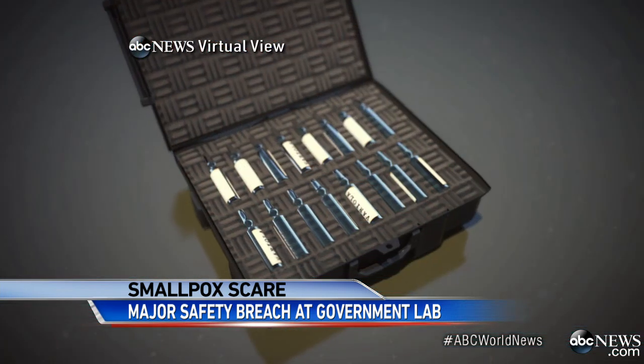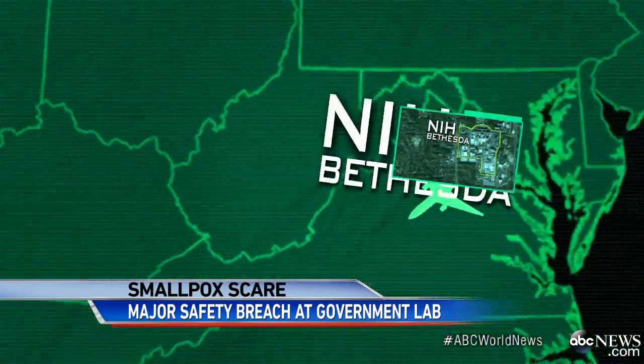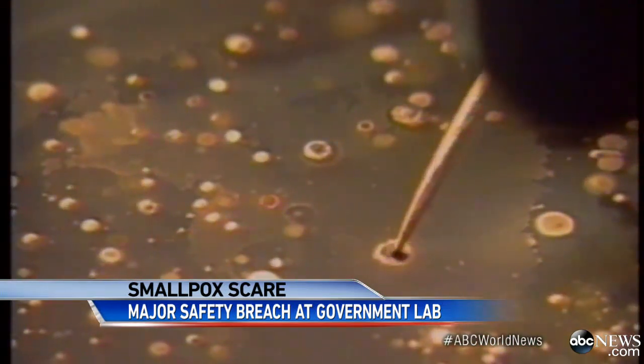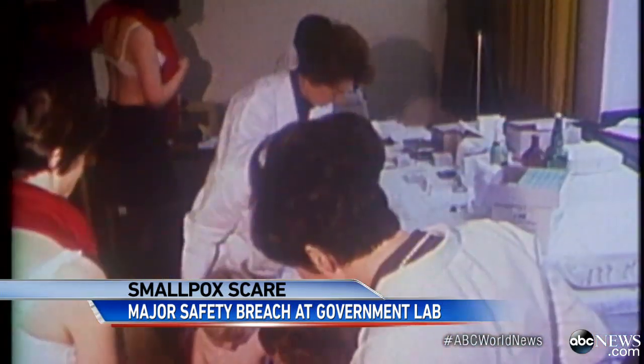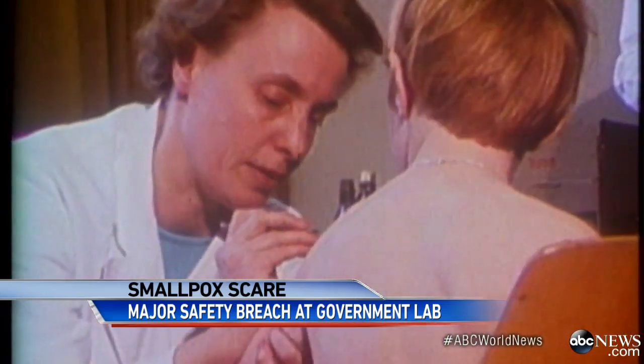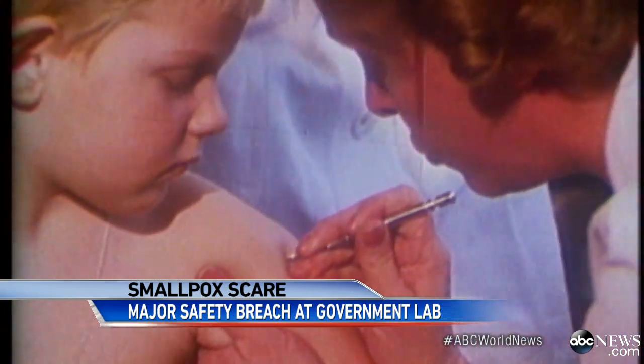Late last night, the vials were packed up, escorted to the airport by federal and local police, and flown on a government plane to CDC headquarters. Smallpox, which is highly contagious, killed 2 million people a year as recently as 1967. But it was wholly eradicated after an unprecedented worldwide campaign to get people vaccinated.